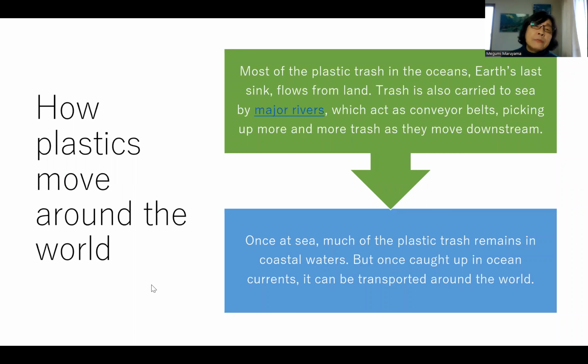So now, how do plastics move around the world? Most of the plastic trash in the oceans, Earth's last sink, flows from land. Trash is also carried to sea by major rivers, which act as conveyor belts, picking up more and more trash as they move downstream. Once at sea, much of the plastic trash remains in coastal waters. But once caught up in ocean currents, it can be transported around the world.